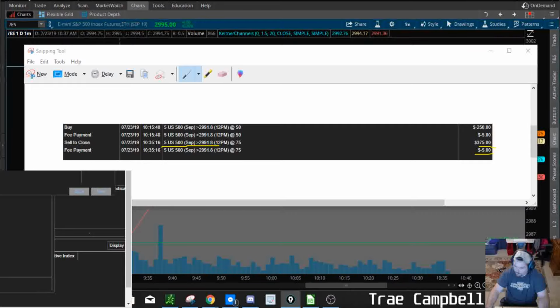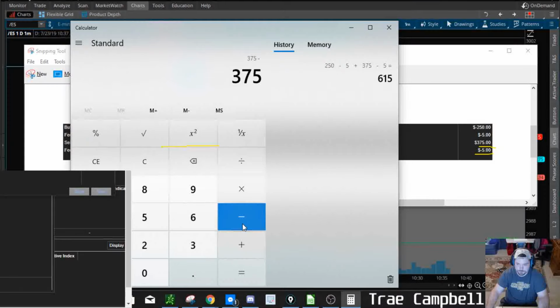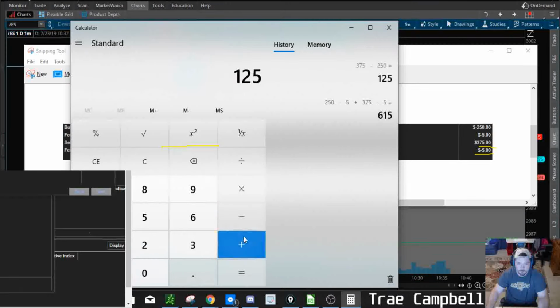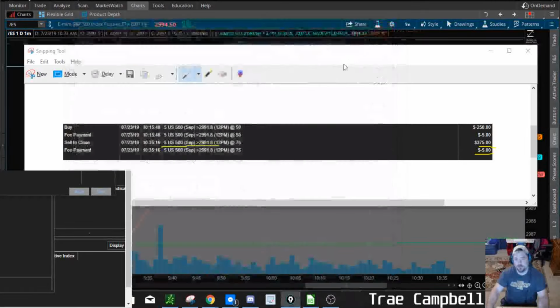Well, let's just do the math. We got 250 minus 5 plus 375 minus 5. Ah, I messed up. Okay, so let's do 375 minus 250, minus 10, $115. So definitely not getting rich by no means, but I'll take $100. Now I can move on to other work that I've got going on.